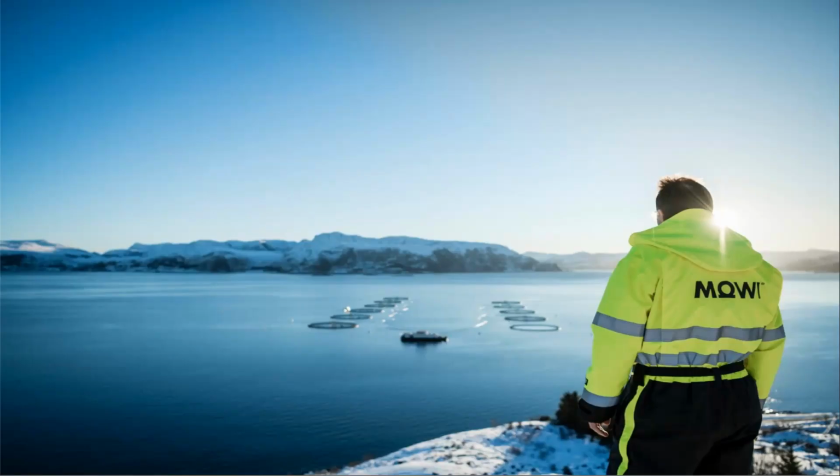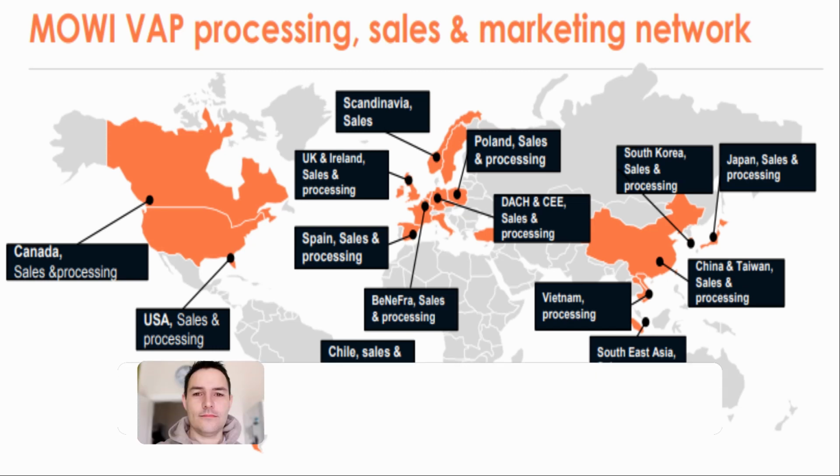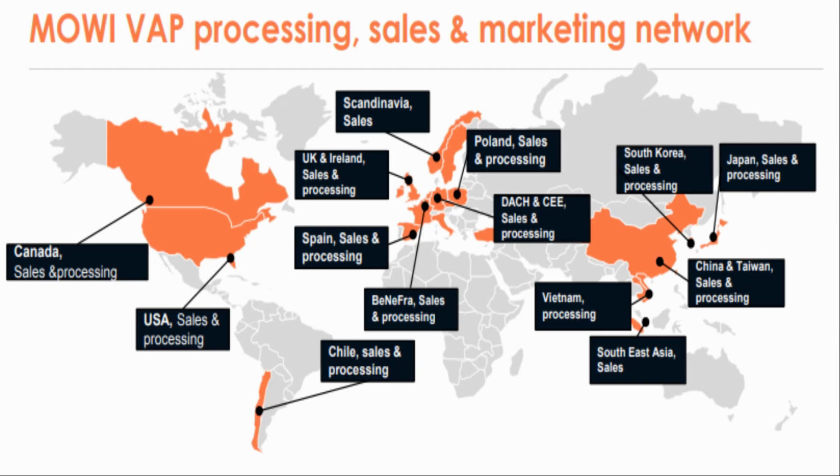Then move to Norway, up north, and there I bought into Mowi, formerly known as Marine Harvest. And they are a salmon producer, a market which is growing so much, and the demand is very, very high. And they are a worldwide player. You can see here a map of processing, sales, and marketing, and they are really all over the world. So a big player in this market, and I'm really happy with them. And as I said, with the Swiss market, also in the Norwegian market, there are some very nice picks, very nice companies. So I think it's also worth taking a look over there.